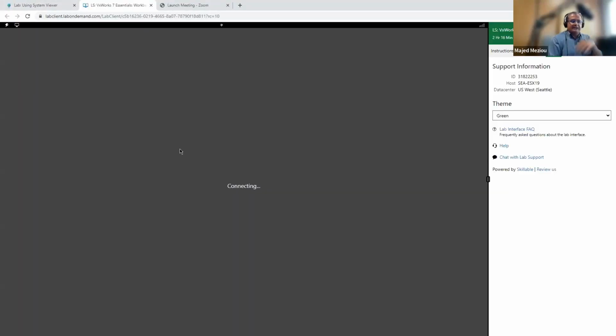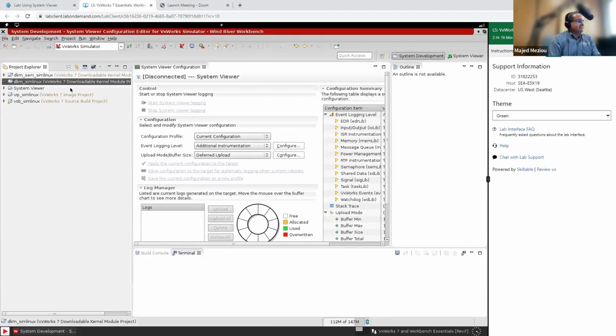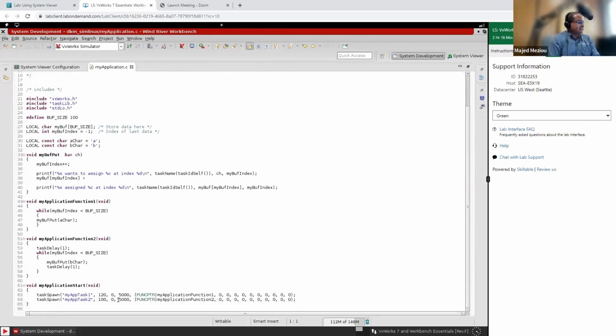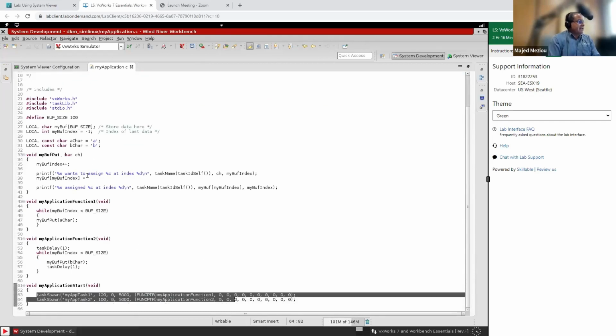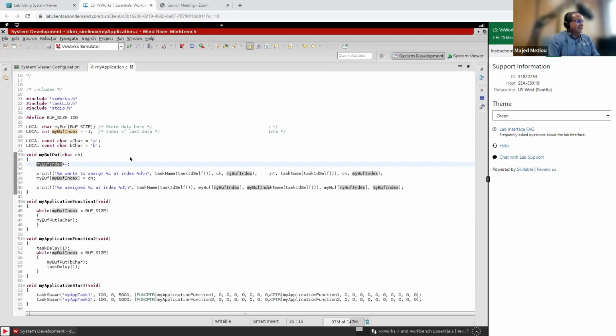And the example is, I developed the example already there. So in my example, I have an application available here. Okay. And the source code of the application is the following. So in my application, I have two tasks. Both entry point functions of both tasks use the same function, and that function uses the same global variables. They share global variables. Okay, so there is a resource that is shared between the two application tasks.